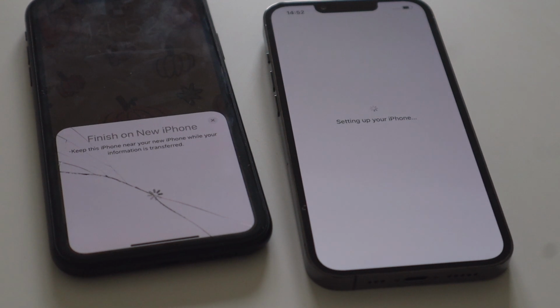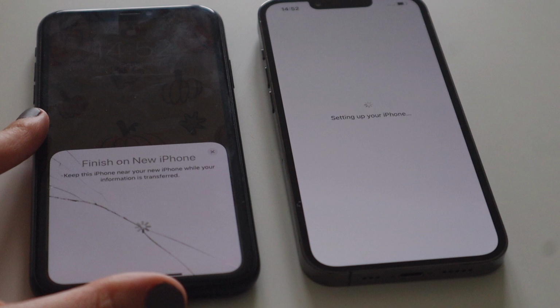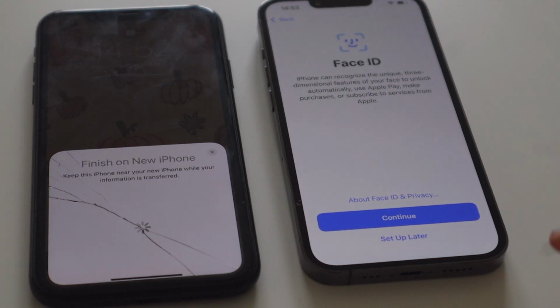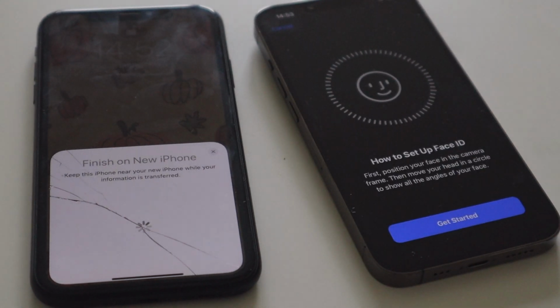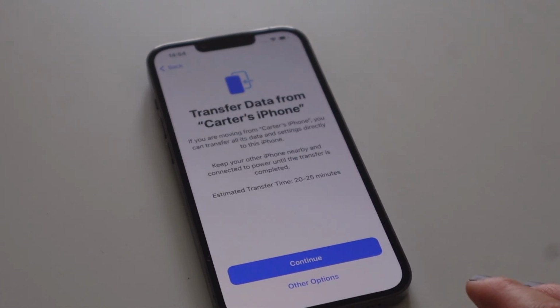Up your new iPhone. I feel like they're so not. Oh my god, this phone is so cracked and old and ugly, you guys. Okay, it just says it may take a few minutes. Oh, Face ID. I guess we could set that up. Okay, continue. For data.